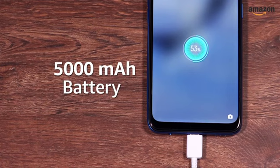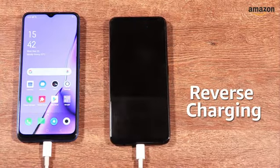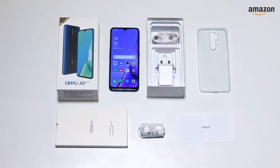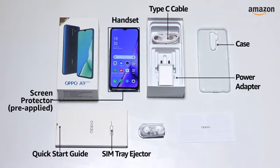The smartphone is powered by a 5000 mAh lithium polymer battery. It can also reverse charge another device, enabling you to use the smartphone as a power bank. The box includes the handset, power adapter, Type-C cable, quick starter guide, case, SIM tray ejector, and pre-applied screen protector.